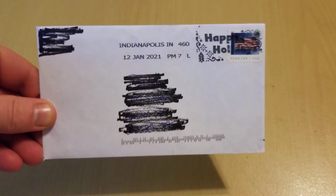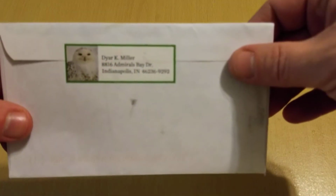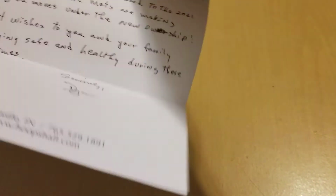All right, 2 for 2 so far. Let's see if we can keep the luck going with a return here out of Indianapolis. Well, there we go. We know who it is. Dyer Miller, former New York Met, and also played with some other teams in his career. He always has an interesting little thing that he sends back as well, where he does a nice little note.